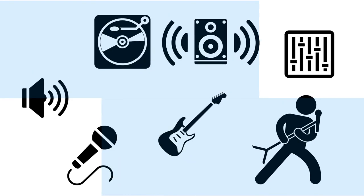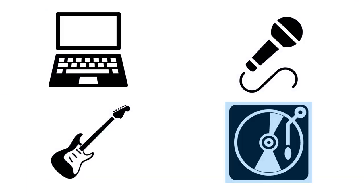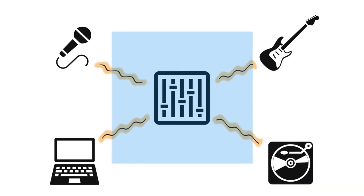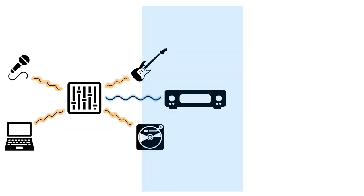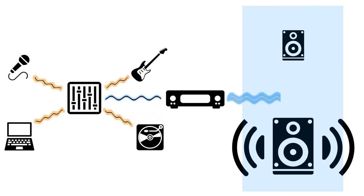Let's look at how all these elements work together. Your sources capture or produce the sound. The sound is sent to the mixer. The mixed sound goes to an amplifier. From the amp, sound is sent to the PA and monitor speakers.